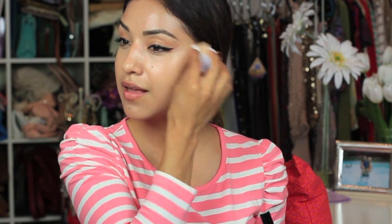So the concealer that I'm using, and I'm only using concealer today just because I actually need it. Before I put on my makeup, I was looking very tired, and I was stressed out yesterday, so I didn't get a lot of sleep. That's why I'm putting on a little bit of concealer, just to conceal my under eye circles, because those are never cute on me, at least.